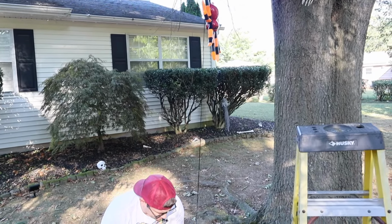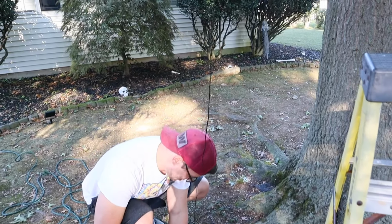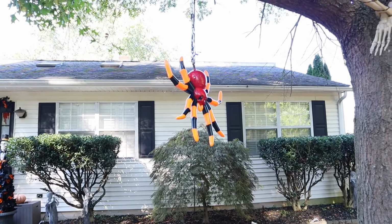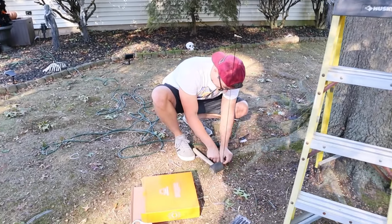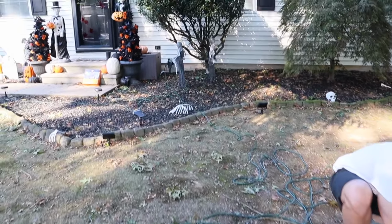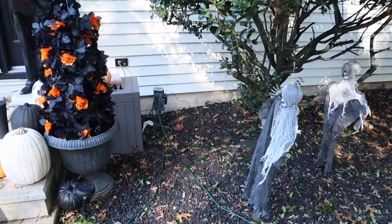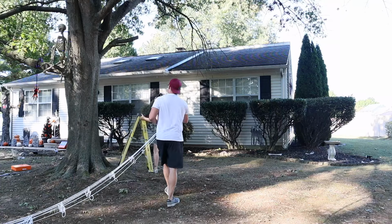So what we decided to do is stake down the wire so that it really stays in place and it's taut, and that way this doesn't blow around in weather or anything. And then also we can kind of manipulate this to be over here so we don't have to have a bunch of extension cords, and we can plug it in. Derek's got a timer over here, and that's what we have all of our lights hooked up to. We do the same thing for Christmas.